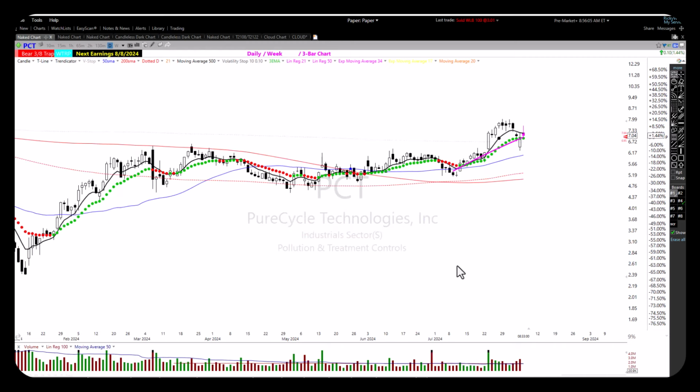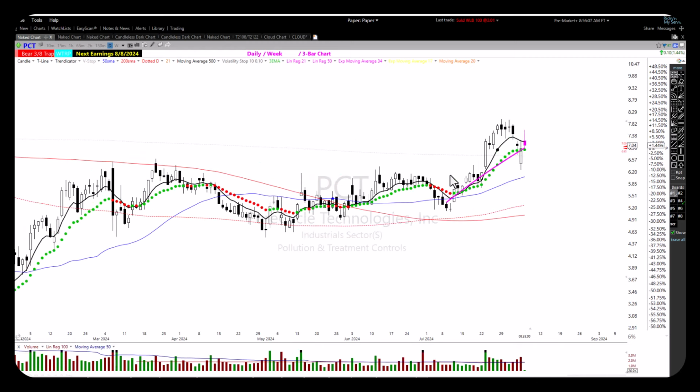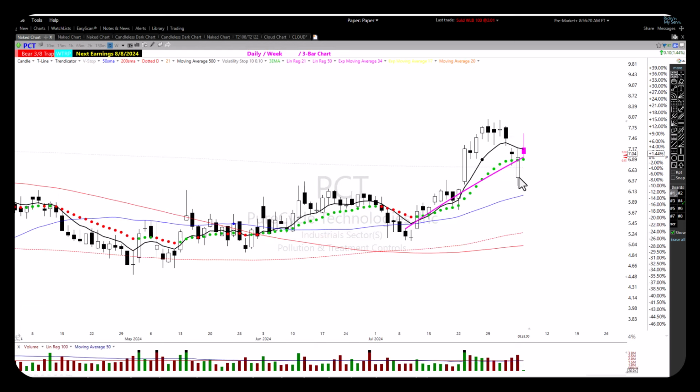PCT is another one I'm watching for an entry. So here's PCT. We've rallied up. Here we're pulling back. We've got a pretty good candle right here lifting us off the bottom. We could call it a belt hold, I guess, of some form. The candlestick aficionados out there will not agree with me, but that's tough. Belt hold. If we start to see follow through, that might be a trade.